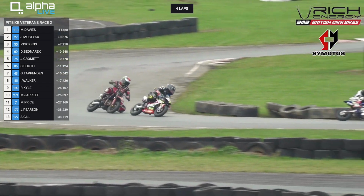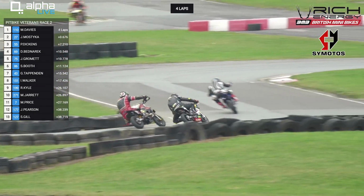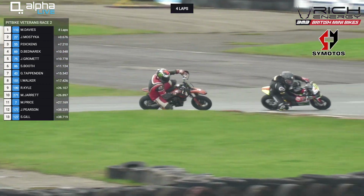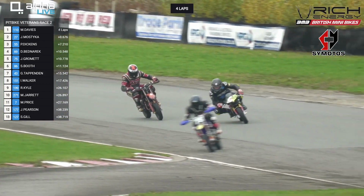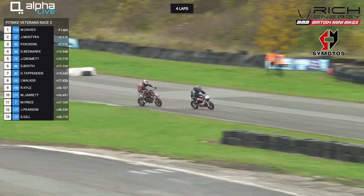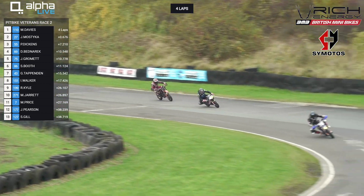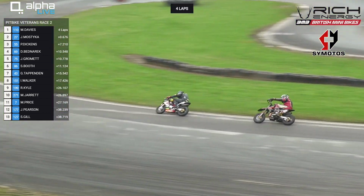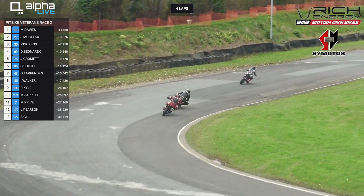Gromit trying to pull away now from Bednarek and close the gap on Phil Dickens, who's a few seconds ahead now. The gap was 3.3 seconds last time between Dickens in third and Bednarek, who was in 4th, now dropping to 5th position. Still looks strong as Steve Booth tries to find a way through. Gav Tappan just a little bit further behind.